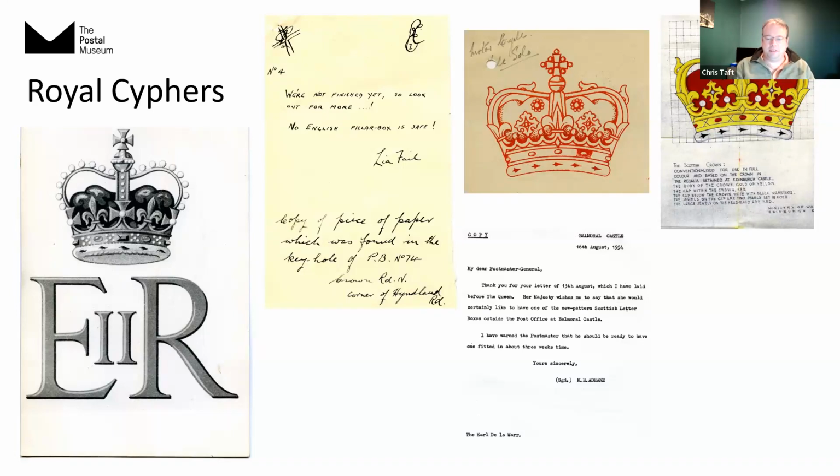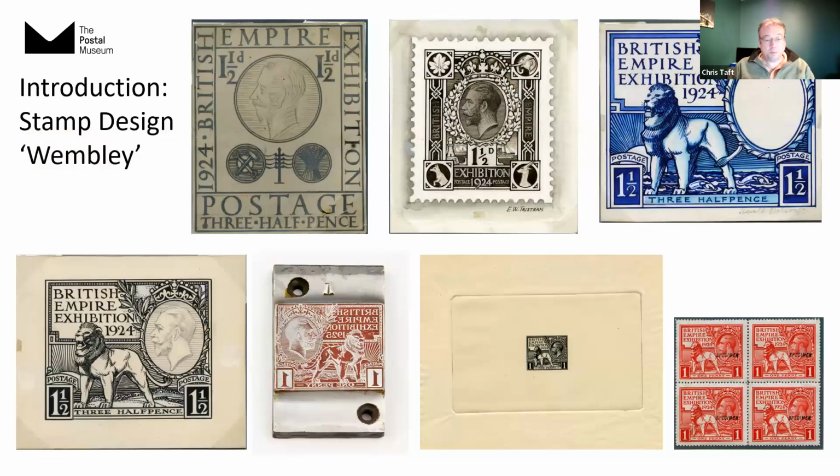Whilst we wanted to focus this exhibition on the development of the definitive stamp, many visitors, of course, don't necessarily distinguish definitive stamps from commemorative or special stamps. So we wanted obviously to include a little bit of material on this. We wanted to show the earliest special stamp, the Wembley British Empire Exhibition stamp. So we want to include some of the artwork for this, to show really where the story of the development of these types of stamps came from.